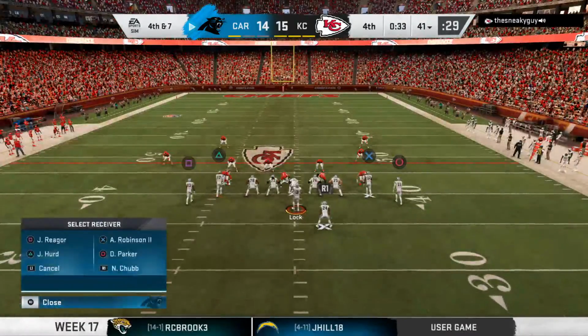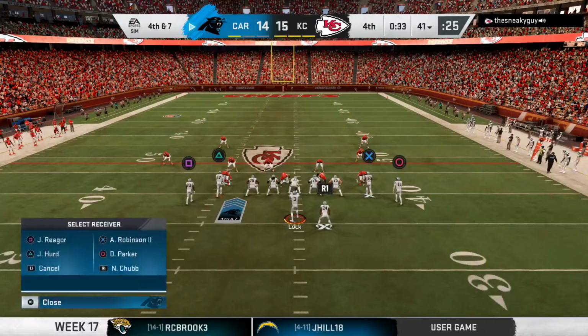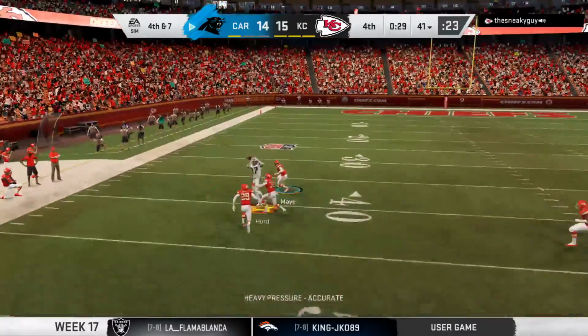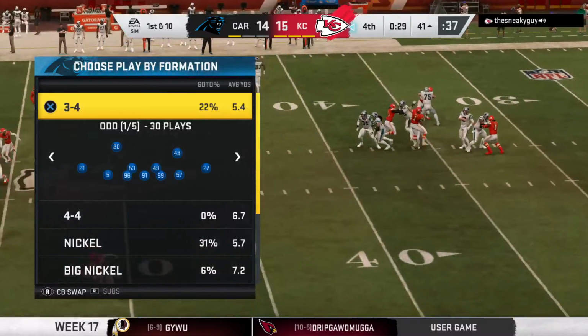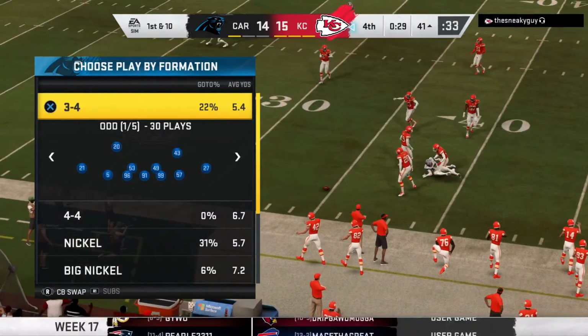One score down. Here we go. They're going to go for it here on 4th down. They'll go for it. It's locked. And no, it's incomplete. They had to go for it with such little time remaining, and the Chiefs will have the football back in excellent field position.